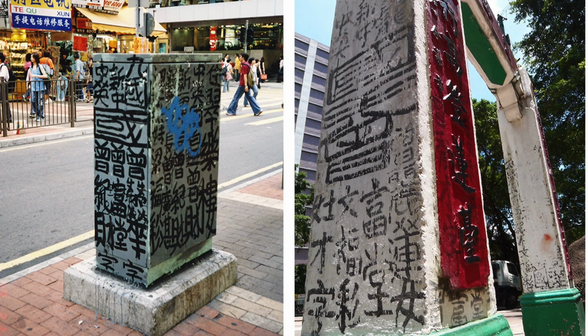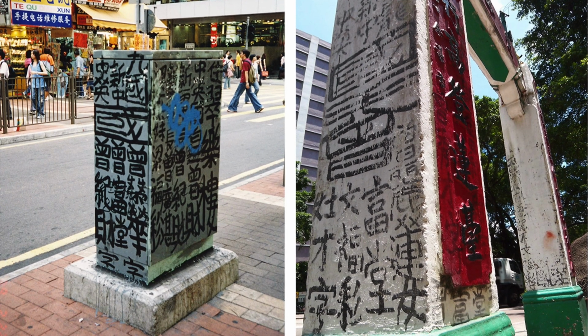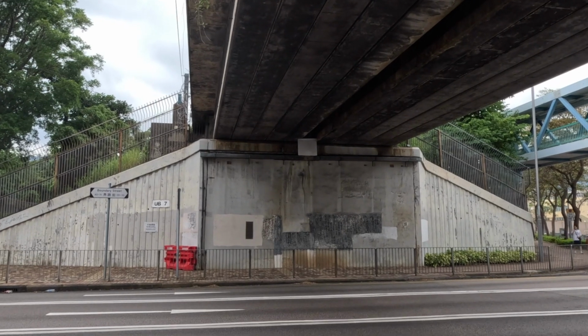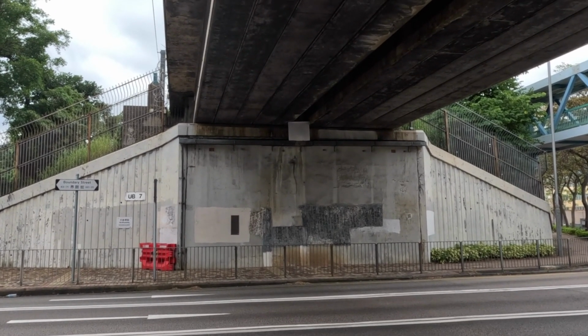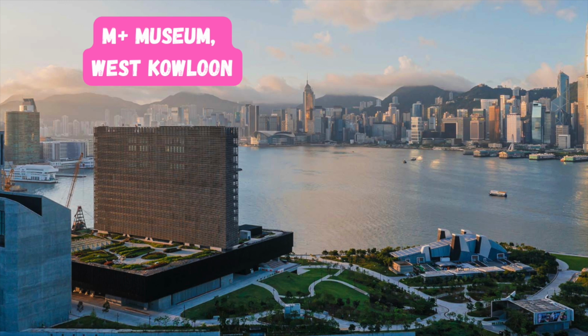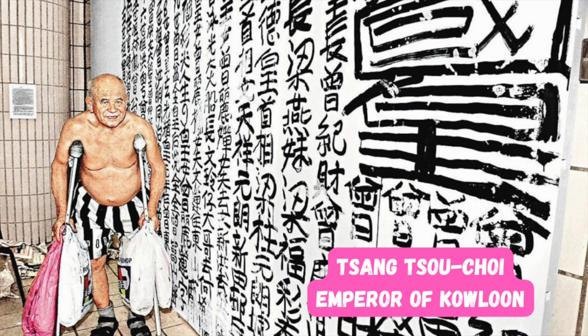Despite his lack of formal education and frequent encounters with law enforcement due to his vandalism, Tsang's work evolved into a cultural phenomenon, blending elements of outsider art and protest. Over time, his legacy grew beyond mere graffiti. He became an icon of Hong Kong's culture. His story inspired various artistic expressions, including television shows and songs by local bands. In recent years, his works have been exhibited in galleries highlighting their artistic value and historical significance. The M+ Museum in Hong Kong has even collected several pieces of his work, recognizing him as a pioneer of Hong Kong street art.